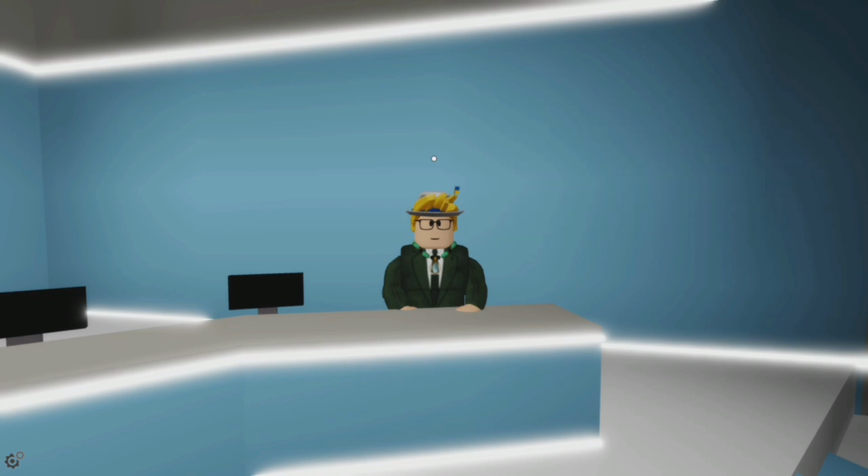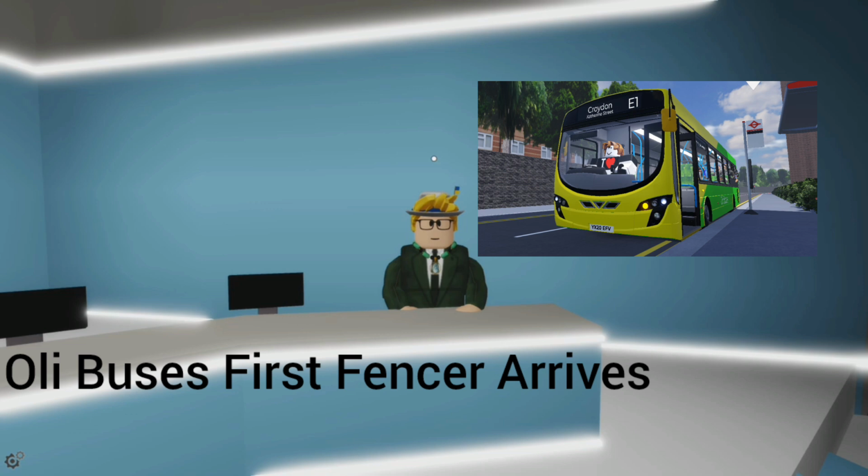And finally on today's show, Oli Buses has a big order of Fencer ones. The first one has finally arrived in Whitehorse, decked out in the all-white livery. Oli, the owner of Oli Buses, said that the new Fencers have finally arrived, with the first one now waiting for service ahead of entering in December. The bus is currently stored in Whitehorse and will be used for driver training until December comes around.